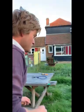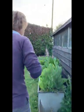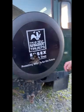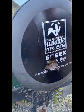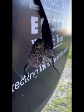Next one's really quite a little bit different. I was quite excited when I found this one, so this one will be quite interesting. So the next nest is a robin nest, but it's in a rather less conventional place. So this is our Blue House Farm work vehicle, and we've got a cracked tyre cover here, and it just so happens that Mrs. Robin has decided to set up shop.